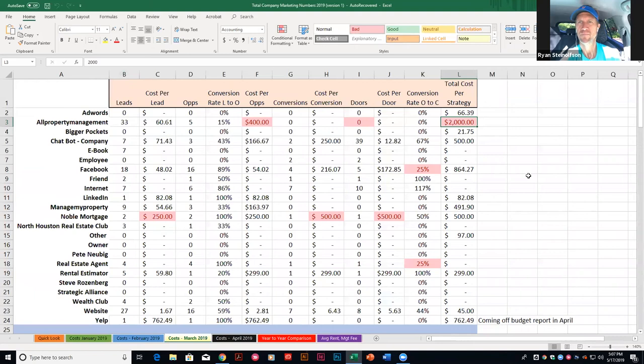For sure, as of April, I don't do all property management anymore. I'm completely off, because the cost to run those campaigns far exceeds what I'm getting as a return for that campaign, and you couldn't figure it out if you didn't do this exercise.